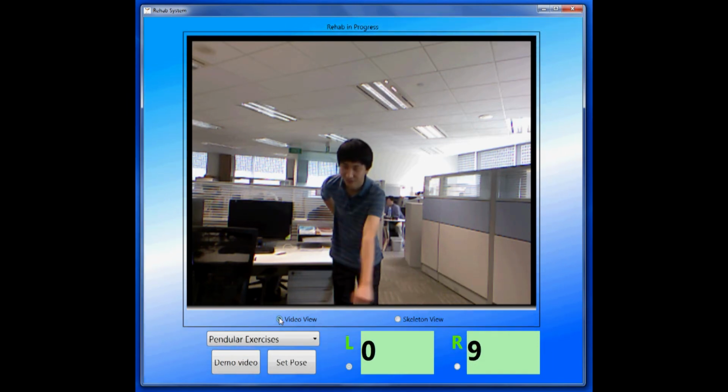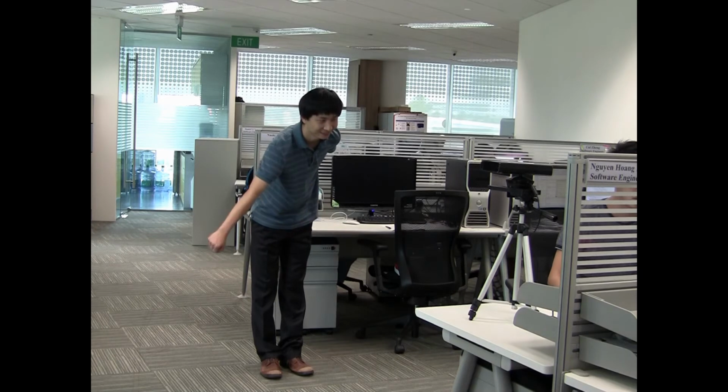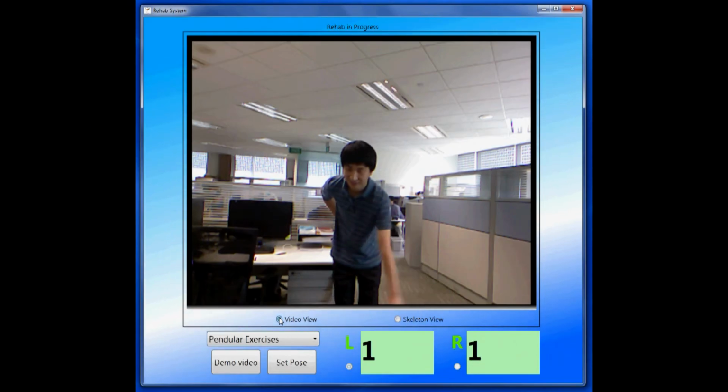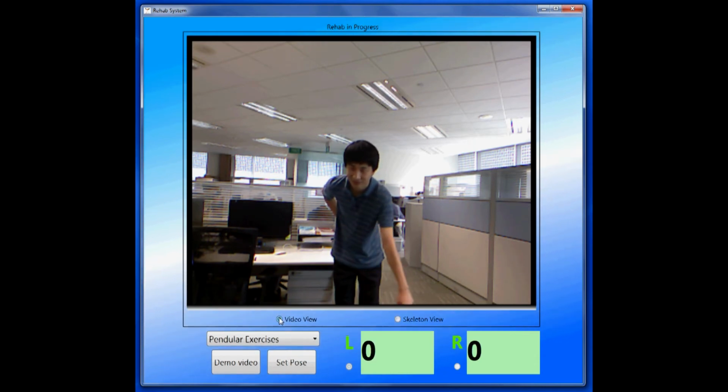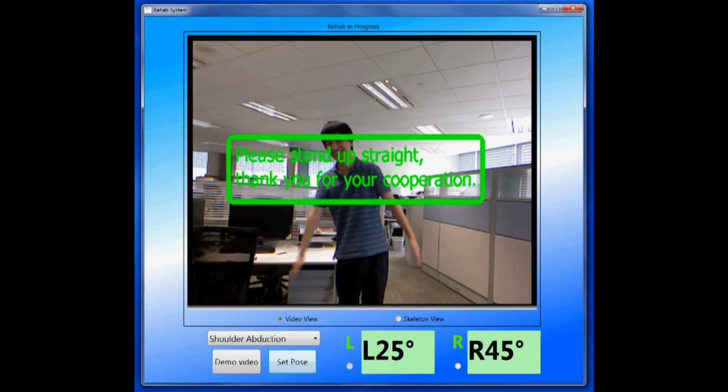If Bingbing isn't doing an exercise quite right, the assistant notices this. For example, here Bingbing is swinging his arm from side to side instead of in a circle. The assistant does not count these repetitions. Or, if Bingbing's posture is wrong for a particular exercise, the assistant asks him to change his position.